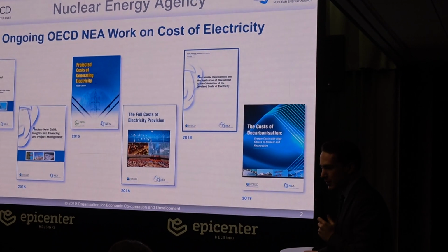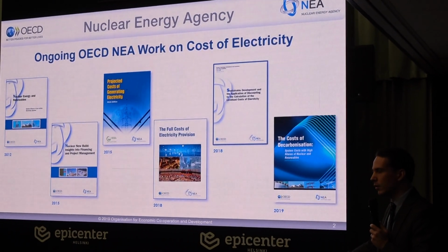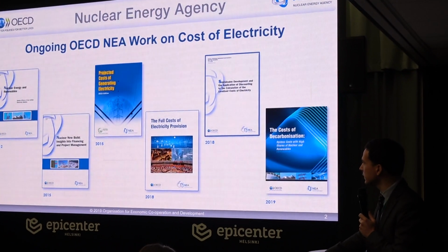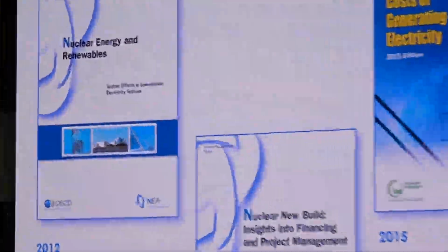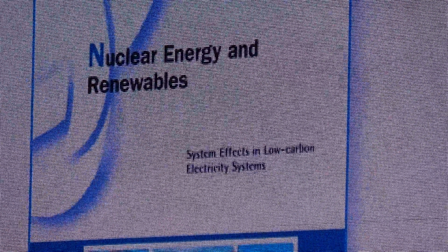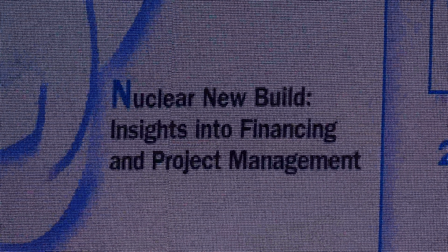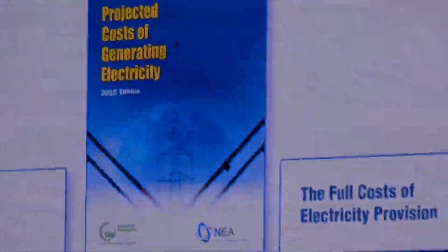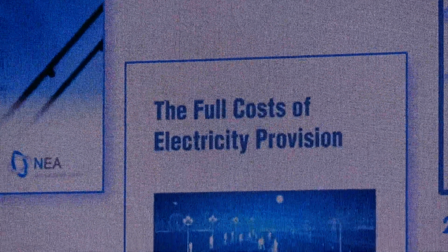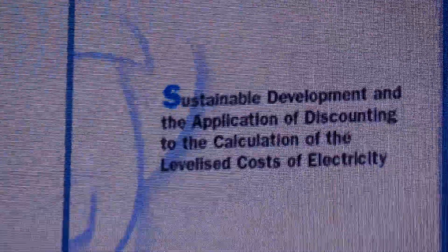Okay, so this study builds on a large body of work that NEA has done over the last few years, looking firstly at the cost of electricity and the cost of nuclear, in particular with our sister agency, the International Energy Agency, and also looking at external cost, in particular system cost, and this goes back to 2012, when we were the first to really develop this notion of system cost that now is becoming mainstream in the energy policy debate.